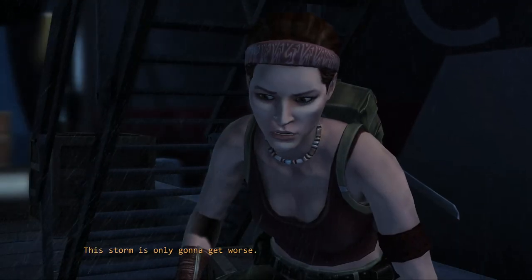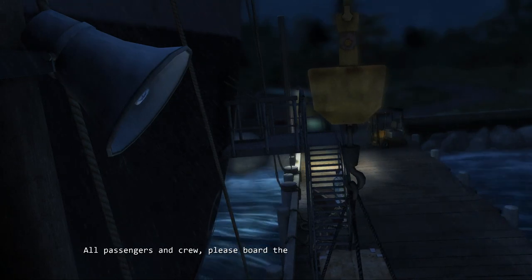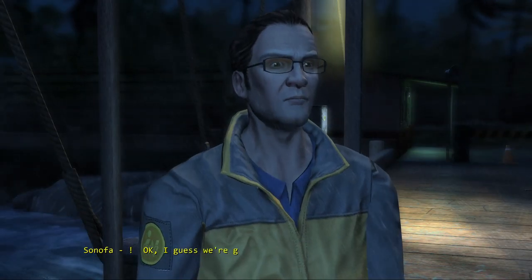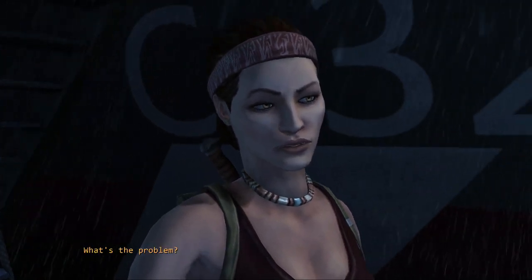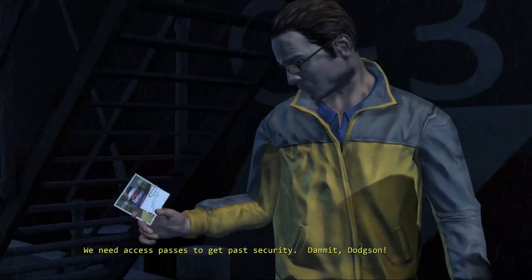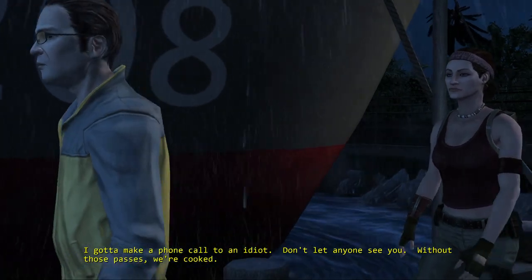This storm is only gonna get worse. Just relax. Chances are Nedry's gonna show up at the last minute. Crew, please board the vessel. We'll be casting off shortly. Son of a... Okay, I guess we're going in after him. If anyone stops us, show him this. What's the problem? We need access passes to get past security. Damn it, Dutch. I gotta make a phone call to an idiot. Don't let anyone see you. Without those passes, we're cooked.